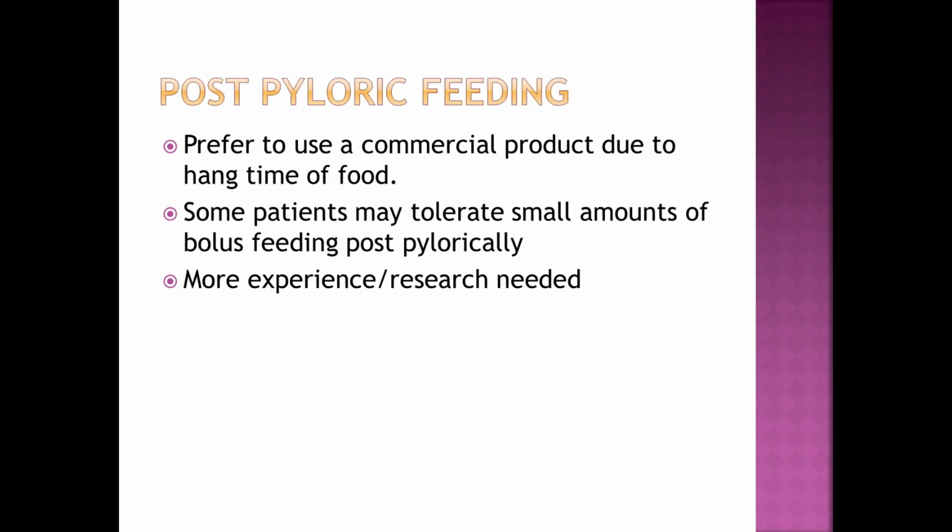Another question that I had was about post-pyloric feeding. Our preference for post-pyloric feeding is that we use a commercial blenderized product. It's mostly because of the hang time of food, which is 2 hours. Homemade blenderized tube feeding should not be at room temperature for greater than 2 hours. And if we have to use a pump to administer that, it just gets really hard to be compliant within that 2 hour hang time.